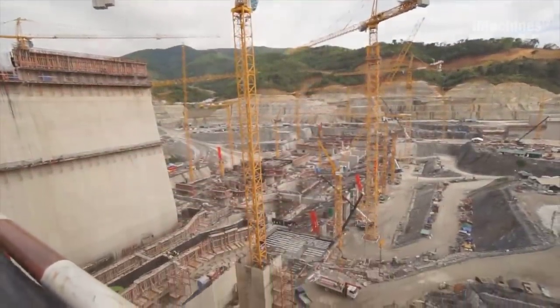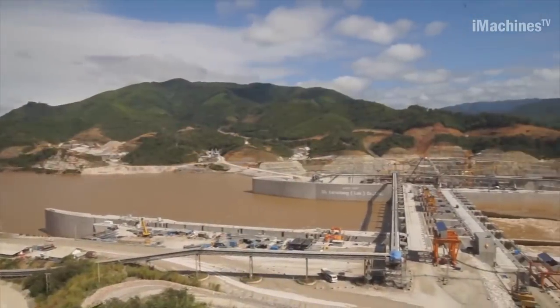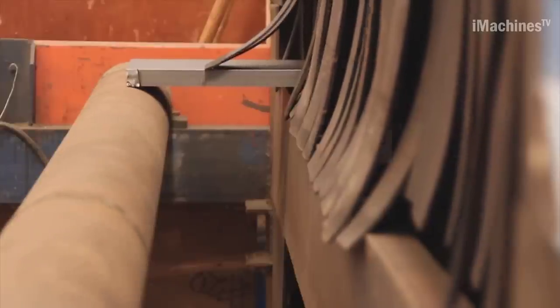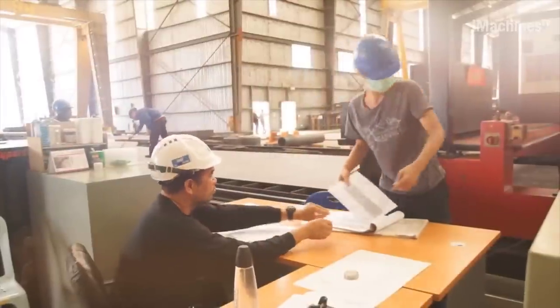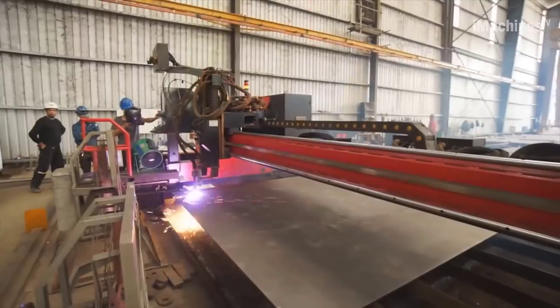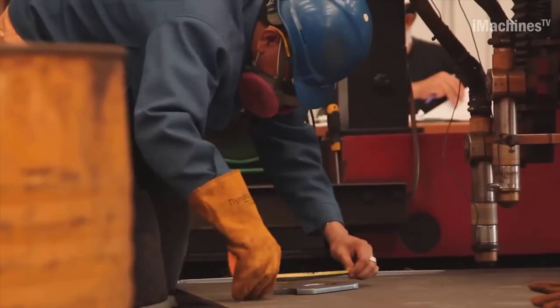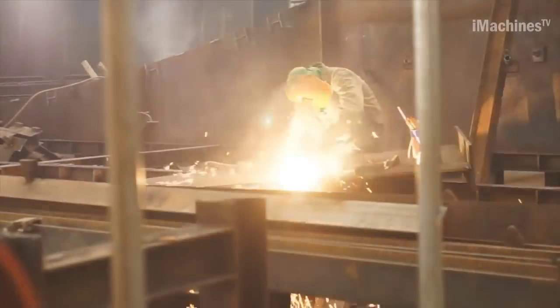The Xayaburi Hydro Power Plant is a major dam project located on the Mekong River in northern Laos. It is one of the largest hydroelectric projects in Southeast Asia and has been the subject of much discussion and controversy. The project aims to harness the power of the Mekong River to generate electricity. It involves the construction of a large concrete dam, which creates a reservoir to store water. This stored water is then released to drive turbines and generate electricity.